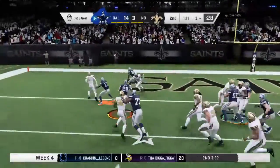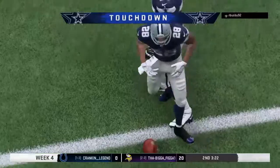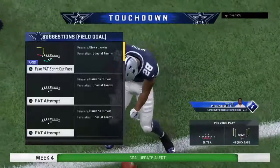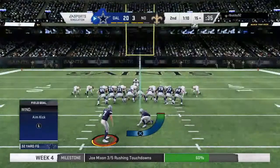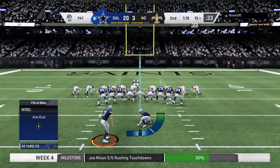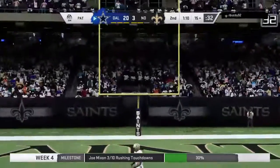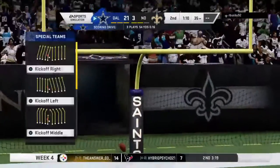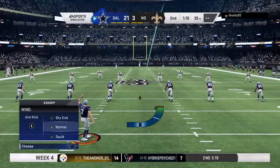Mixon trying to punch it in. And he'll get in. Touchdown, Cowboys. Joe Mixon, his 3rd touchdown now on the year. And the Cowboys, they push out in front further. Well, he had the big run to get down there, so you got to let him finish it off, don't you? I think so, but what I liked even more, the fact that he wanted to finish it off.